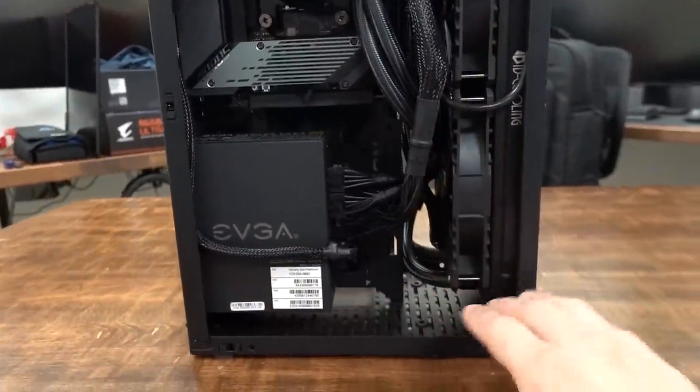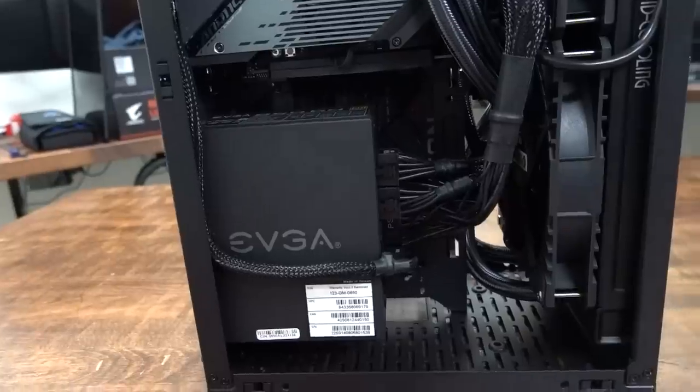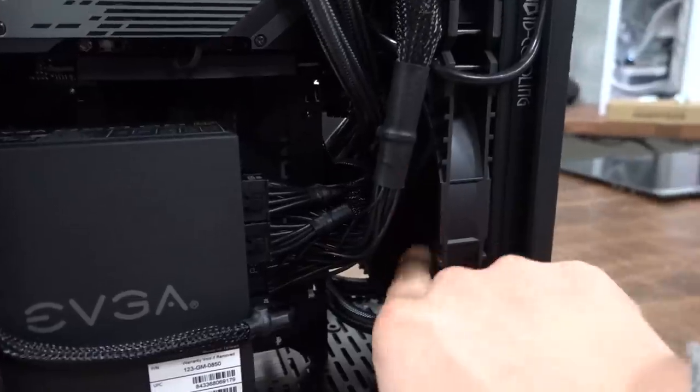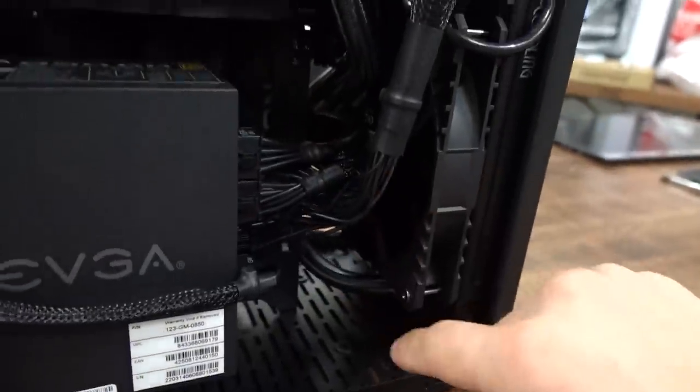For a small form factor, mini ITX case, there's actually a lot of room, especially if you're using one of those SFX power supplies. Look at all that clearance we got there. Isn't that nice? You can have a little hoedown in there. There's even enough room so that you can route the cables in such a way where your fan blades can run freely. No interference there.